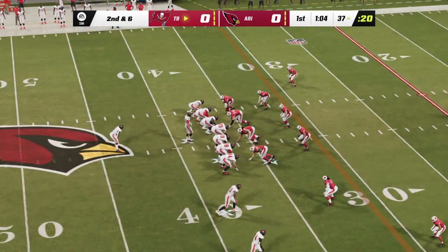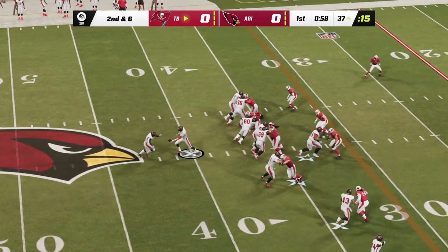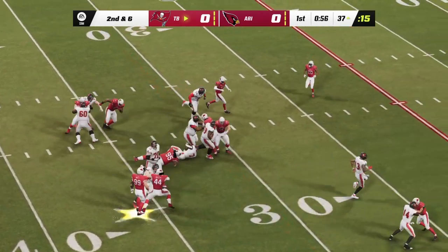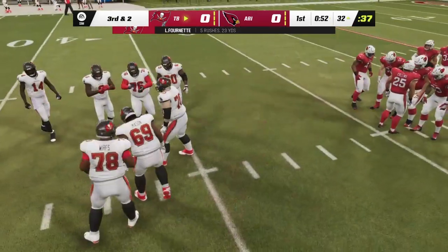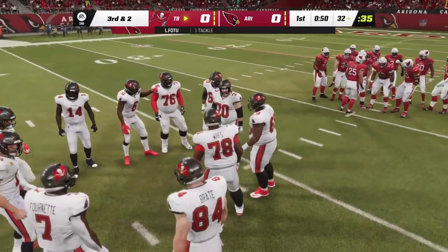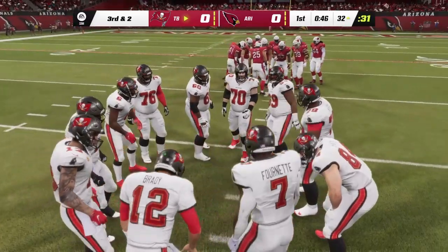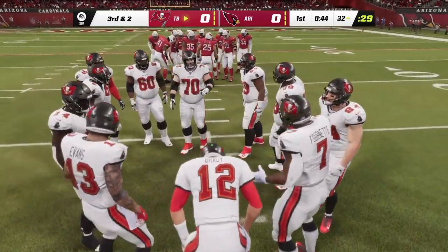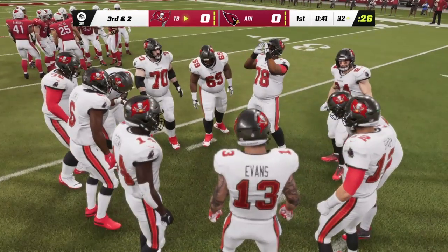The run got 4. Now they deal with a 2nd and 6. Again, it's Fournette. And down right around the 32-yard line, 4 yards on the pickup. Back-to-back 4-yard runs. Now look, if they just do that all the way downfield, ball ends up in the end zone, but that's a little difficult to do. Yeah, I think now 3rd and 2, that defense ready to stiffen up and stop that run.